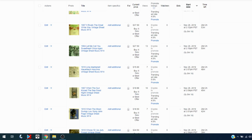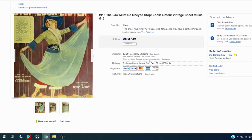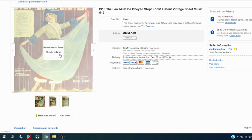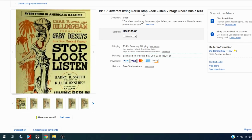They're all decent. They're all earlier. I picked through every single one that I listed and did very, very well in them. Now, one thing to look at when I'm talking about sheet music, and I tell you, certain performers do very well. The one name I always look for is Irving Berlin. Irving Berlin is the one that sells it. Now, he was new, so this one, he didn't put Irving Berlin in there, unfortunately. This one here has it.